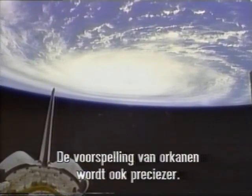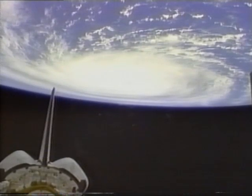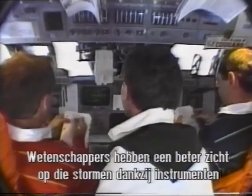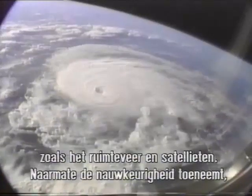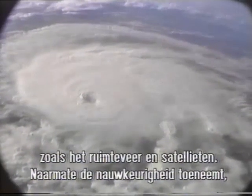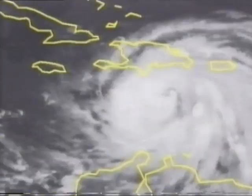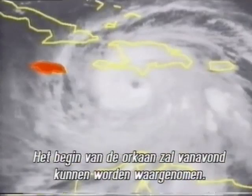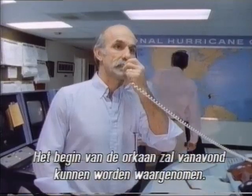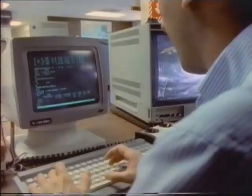Hurricane prediction is also becoming more precise as scientists gain a new perspective on these giant storms with the help of powerful new tools like the space shuttle and weather satellites. And as the accuracy of forecasts improves, hurricane fatalities are declining. The beginning of the hurricane conditions will start there anytime after dark this evening.